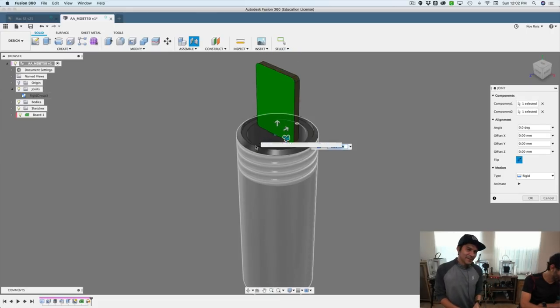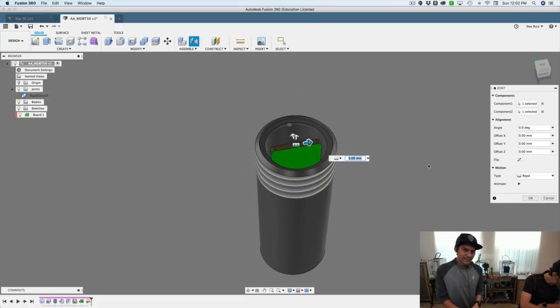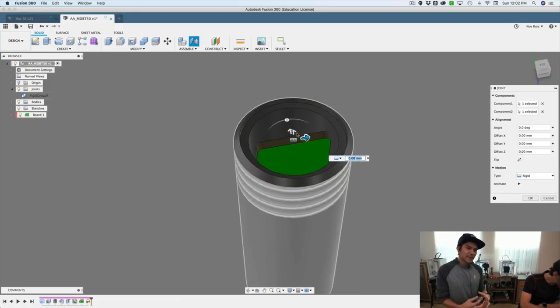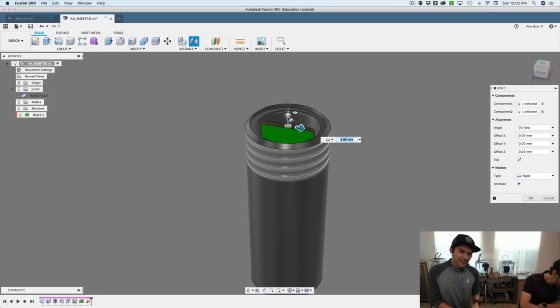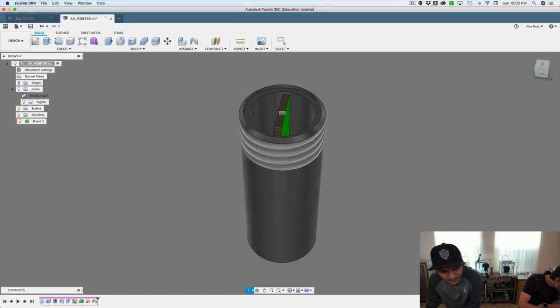So you turn that off, and then you can apply a new joint. So if you're ever working with components, you want to make sure that you're working with parts and you want to move them. You want to make sure that they're components, and then you can assign joints to them so you can move them around. So there you go. The video is already on our YouTube channel, so you can check it out.